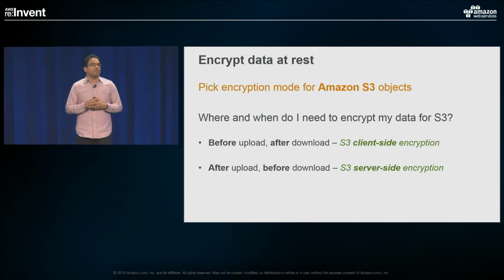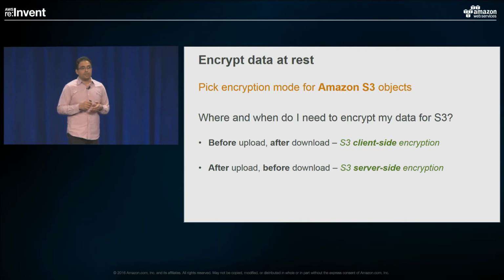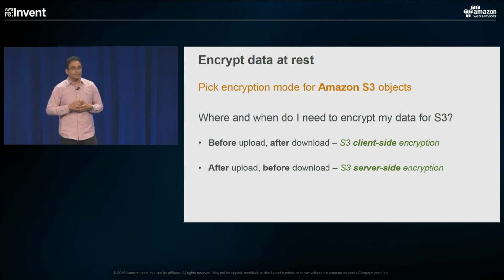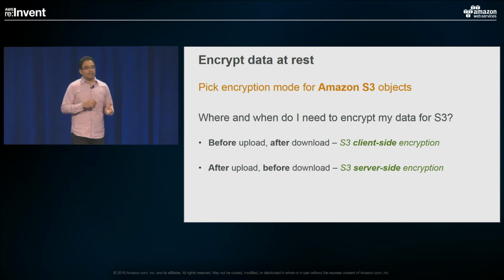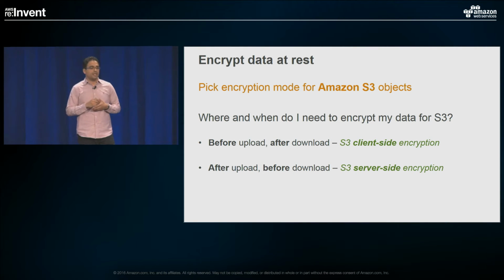Moving on, the next step would be to configure encryption in Amazon S3. And this involves deciding on whether you want to do client-side encryption or server-side encryption. Client-side encryption is where you put your application in charge of the encryption process. Your data is encrypted, and then it is uploaded into Amazon S3. Server-side encryption is where you put Amazon S3 in charge of the encryption process. So you upload your unencrypted data into Amazon S3, and then it is encrypted right after it is uploaded.